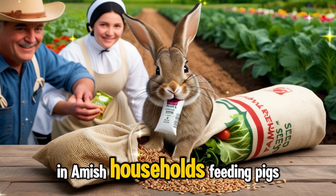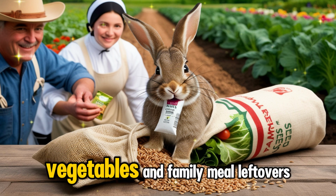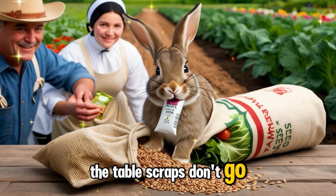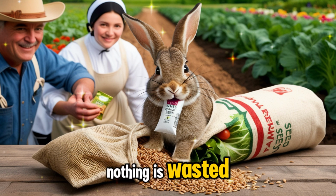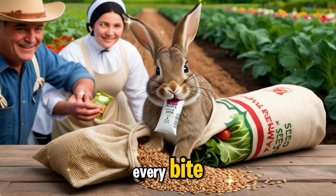In Amish households, feeding pigs typically includes a blend of grains, vegetables, and family meal leftovers. Picture this. After a big Sunday dinner, the table scraps don't go to waste. They become part of the pig's feast. Farmers take pride in ensuring nothing is wasted, and these pigs, with their piggy smiles, seem to appreciate every bite.